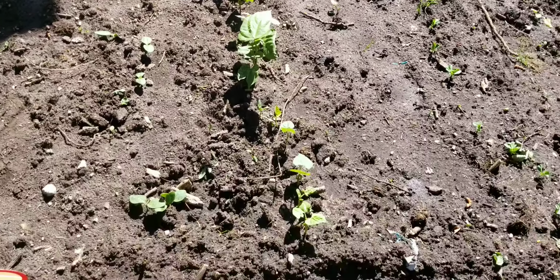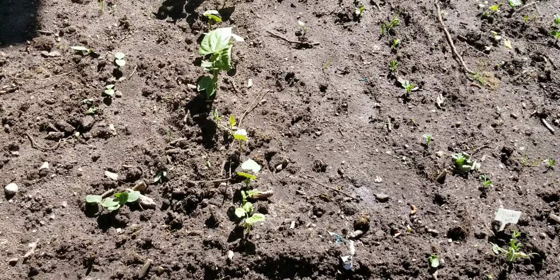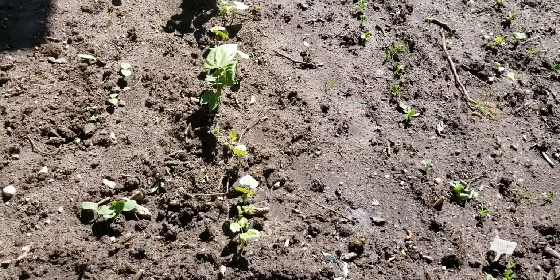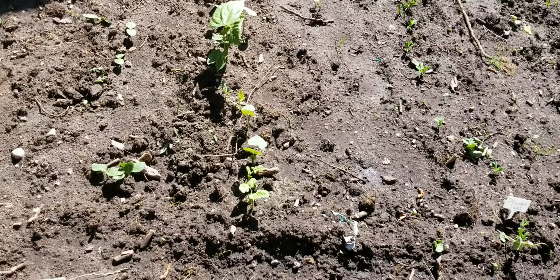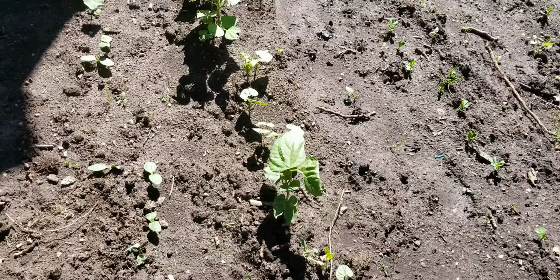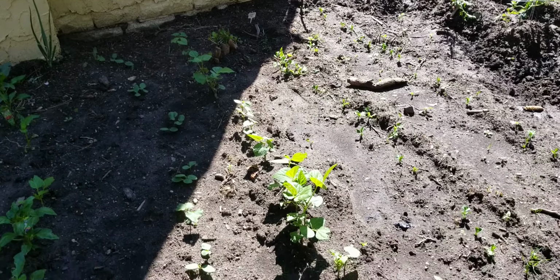And this is the pole beans that I had to replant. They originally were a bush variety of Blue Lake, and I didn't have any more of those seeds, and I couldn't find any more, so I had to go ahead and just get Blue Lake pole. So there's about 7 plants left of the original bush, and the rest of them are pole beans, so we'll have to trellis this very shortly.